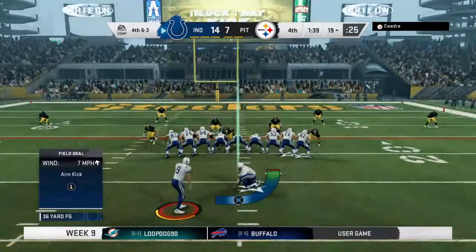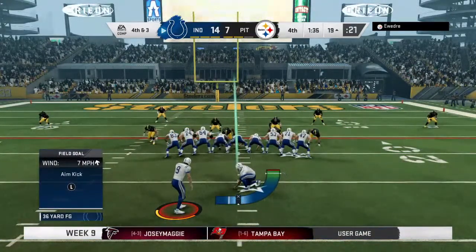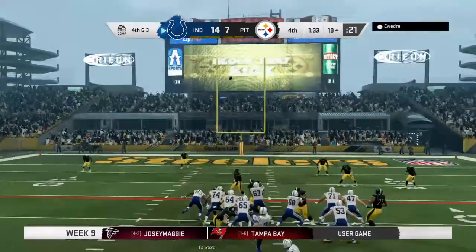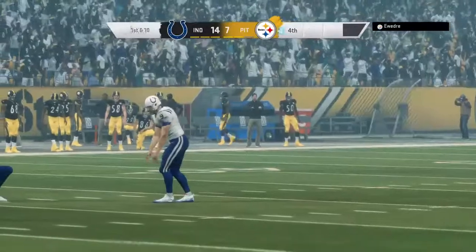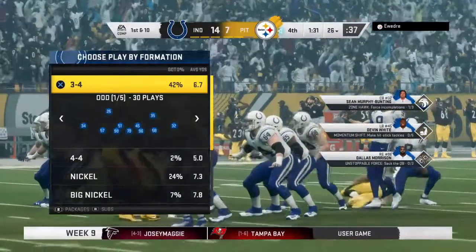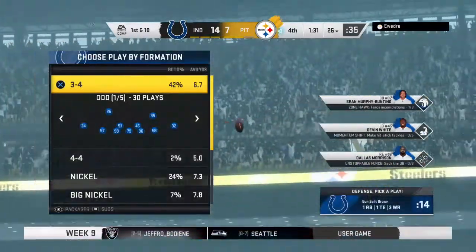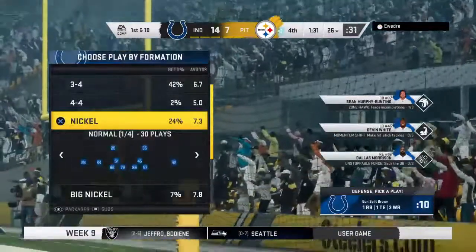So on 4th down, out trots the kicker in a big spot here. This to make it a 2-score game. And this is no good. Close, but he misses just left of the upright. And this score will stay right where it is. That one hurts a bit. That was a golden opportunity to possibly put this one on ice, but he comes up empty.